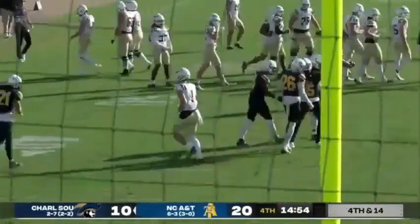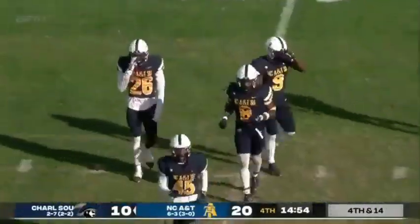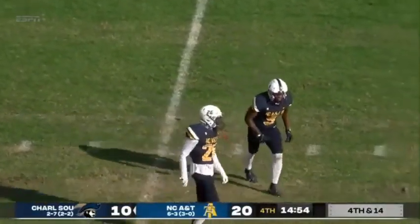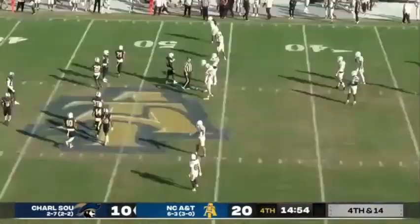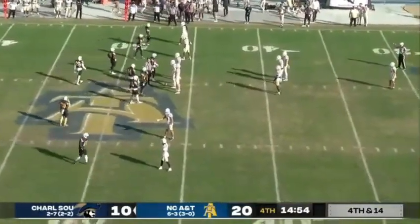Aggie sending the blitz. Let's hear it from that Aggie D. Great play call by the Aggies on 3rd down. So it'll bring up 4th down. David Gelb on to punt.